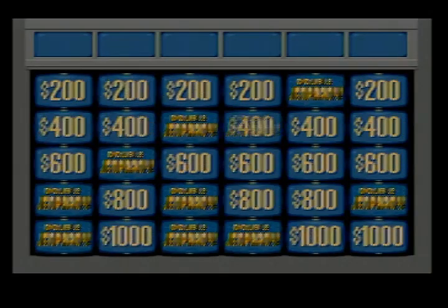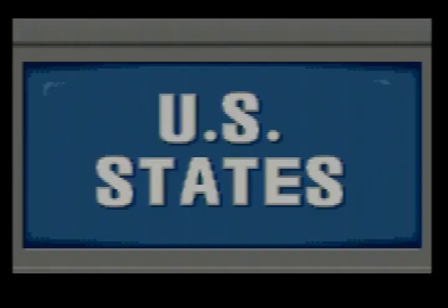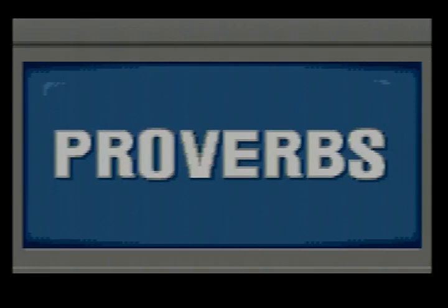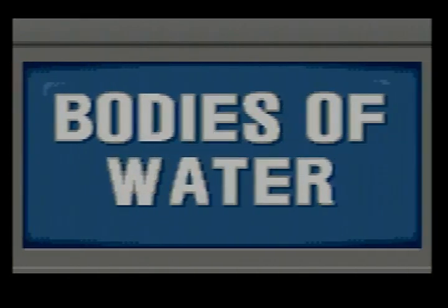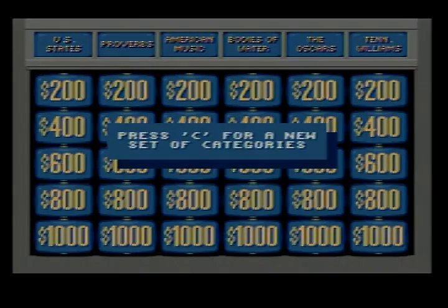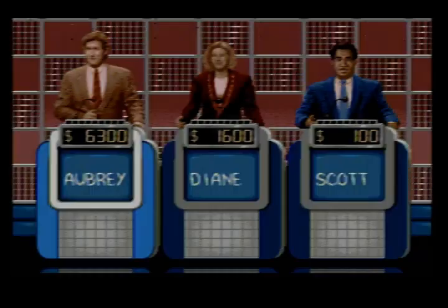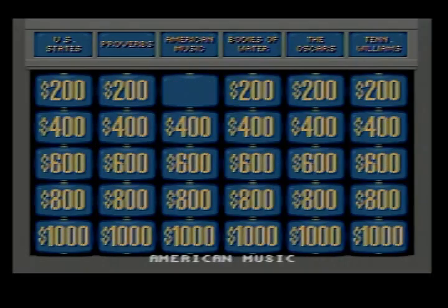Here we go. Here are the categories: U.S. states, proverbs, American music, bodies of water, the Oscars, and finally, Tennessee Williams. Okay. Well, Tennessee Williams, we'll see how much I know about that category once I cross it. But I'm going to start with American music for 200.